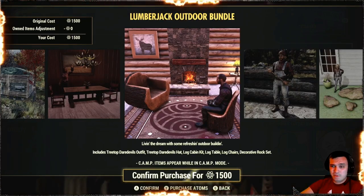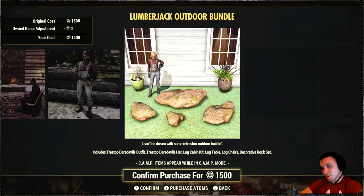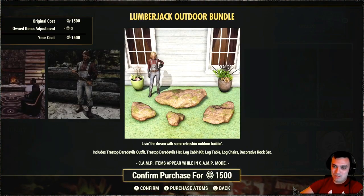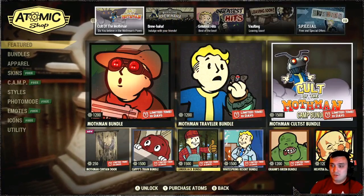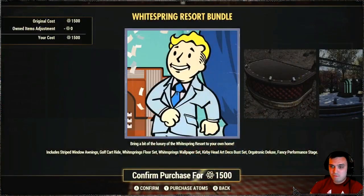I decided not to go with anything else because I have a whole bunch of those things anyway, and most of them I don't even use. Although I want these rocks. I saw a review of this bundle on YouTube, and this guy has shown these rocks in detail, although they're decorative. It's actually pretty cool. If you love building camps, and especially some modern camps and stuff like that, this most probably was something you want to have.